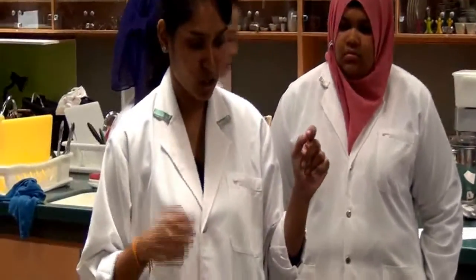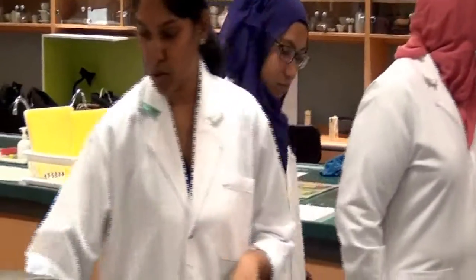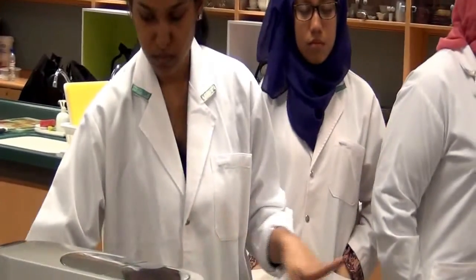If you do the chili last, I've been trying this for the past few times I did this dish, the rest of your sambal becomes very, very fine. The paste is very fine. Okay, so you do your chili first.